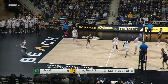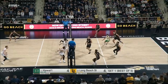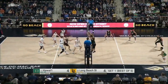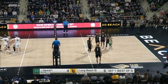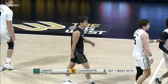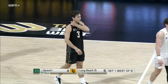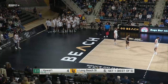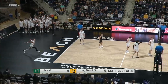Varga, one of the best servers you'll find in the country this year, though the service aces won't show it. Either way, he's been very effective for them. He's definitely been effective on the right side in the back row, and he fires away there. Varga flying from the back row. He took off about a foot behind that 10-foot line there and still finds that deep angle. Varga, the redshirt sophomore.